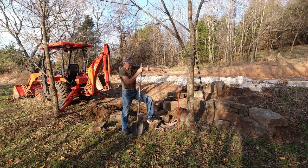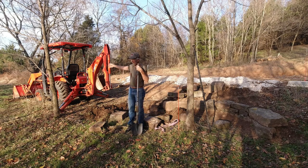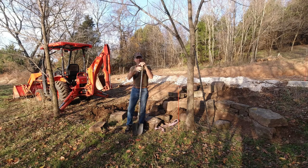But I'm building a dry stack stone wall around this tree, and then we'll continue it on back in the direction that the backhoe is sitting.